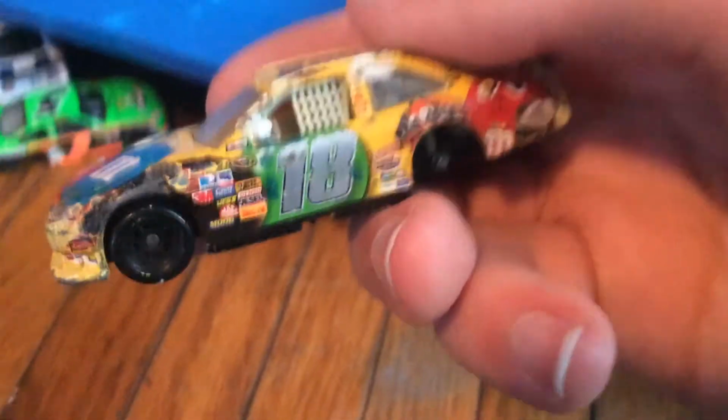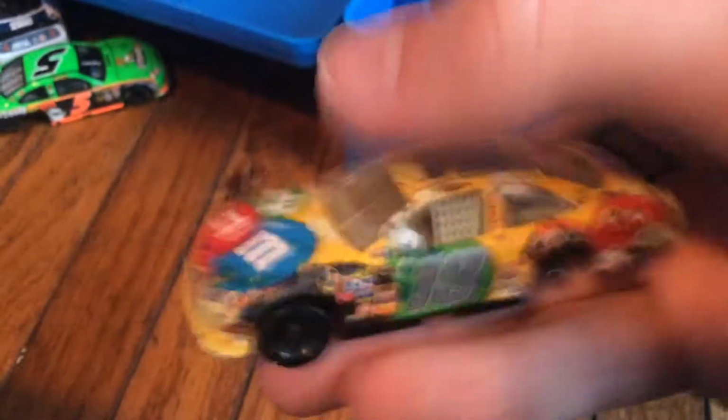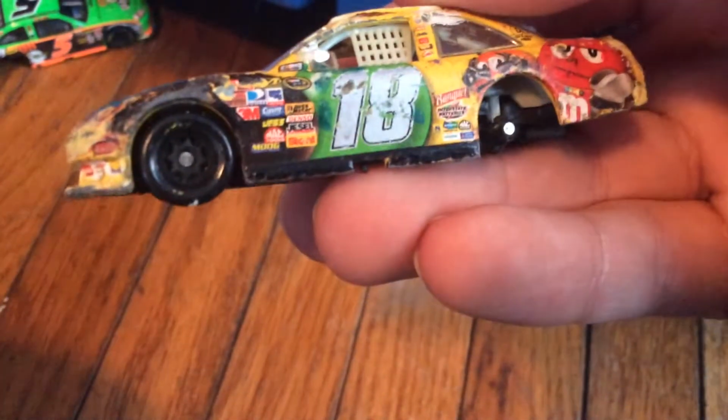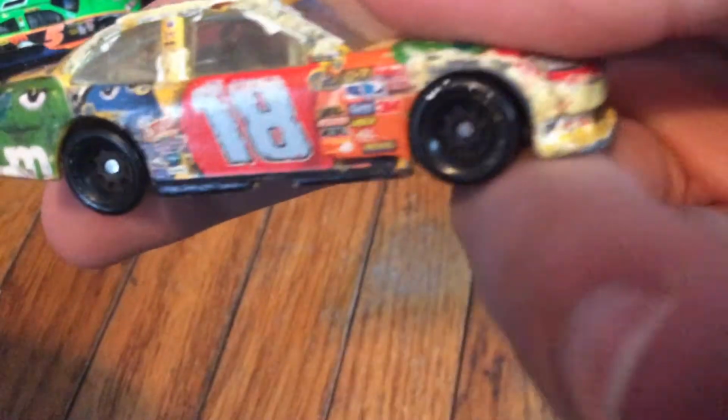2008. Made by... so small to read, I can't read it. But yeah, we can all guess what happened to it. But, yeah, that's pretty much all I got to say there. Snickers. Yep. Oh, wow. The Goodyear's almost ripped off completely on this car. That's how many times he spun. Sheesh. Bye, Busch.